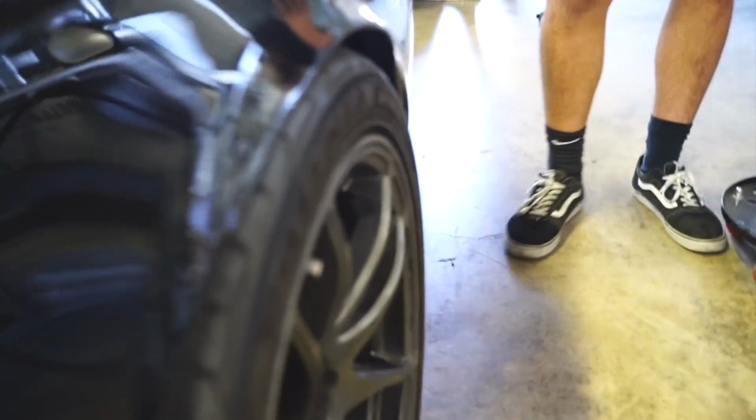I wanna get the car lowered and see if it would maybe fix the rear, which it looks like it might be a tad bit better, but not much. Damn, stance. Dang, dude, that's better. Whoa, look at that fitment, bro. It's freaking flush. Flush as heck, Evan.